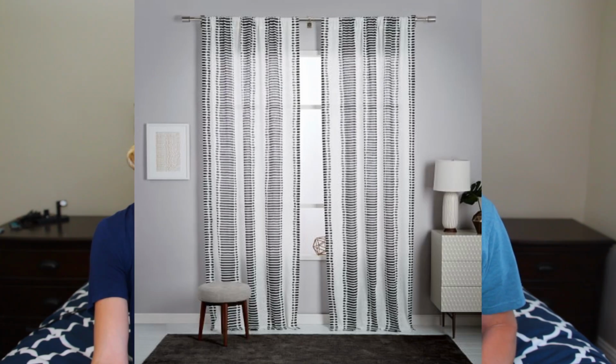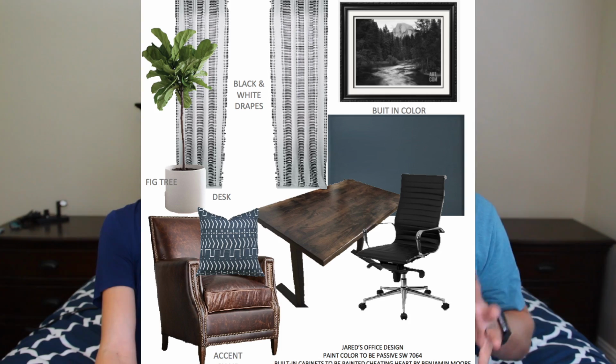So we have a couple different options for drapes, and this is what we ended up with. The designer thought it was really fun because it kind of looks like pianos. I didn't even think of that in the slightest. She thought it was cool, but they were ultimately my favorite that she chose, and we're gonna have a blackout liner behind them.